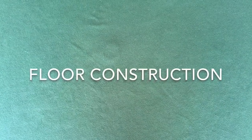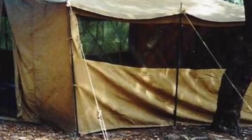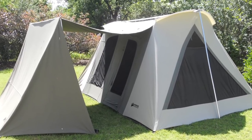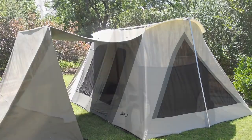First, let's examine floor construction. Our old cabin tent just had a canvas floor, and we were able to get 25 years of life on top of the 10 years of life before we bought it by spending the time to dry it after every trip. The Kodiak Flexbow addresses this problem by sewing a waterproof vinyl floor in their tents.